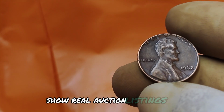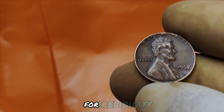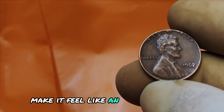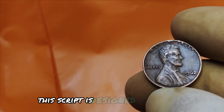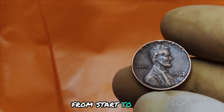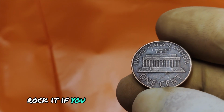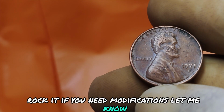Show real auction listings and coin grading websites for credibility. Use a storytelling approach. Make it feel like an exciting treasure hunt. This script is designed to keep your audience hooked from start to finish while making them excited about rare coins. Rock it. If you need modifications, let me know.